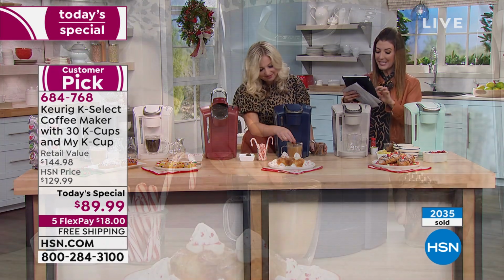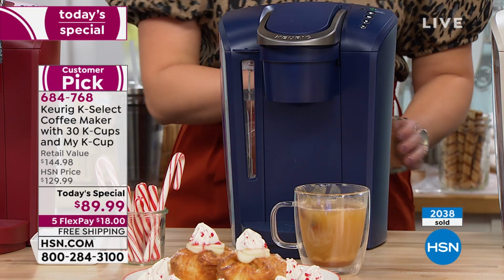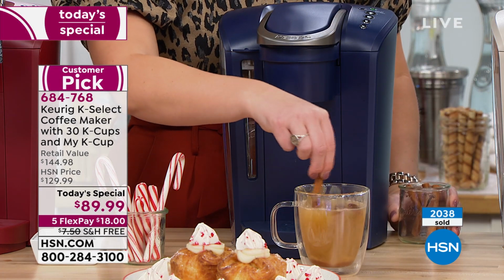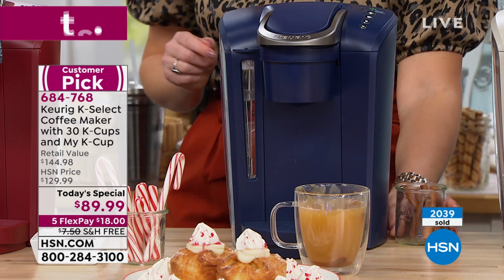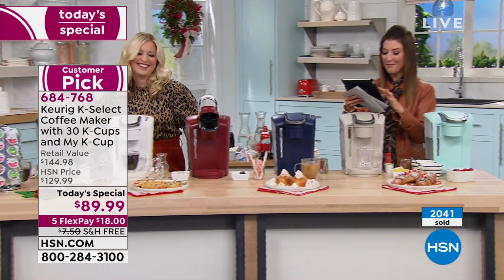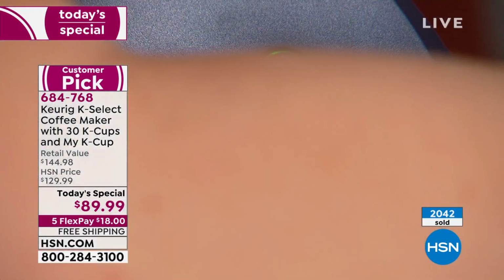Love that. Claudia says, I've had a Keurig for a number of years. I love it. Anna's here. Kevin is here. Anna, Jan. Nice to talk to so many of you. Katie wanted to know, does this have the strong brew button? Yes, it does. That's one of our fan favorites. This is the machine that has the strong brew button.